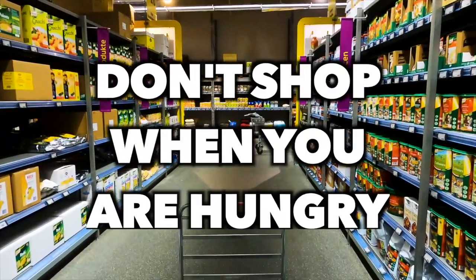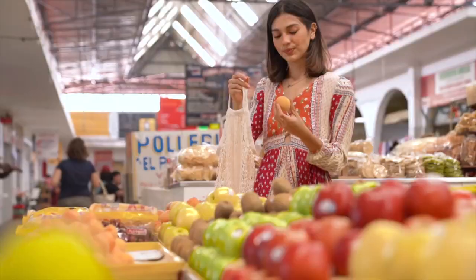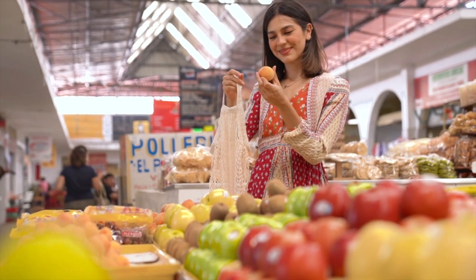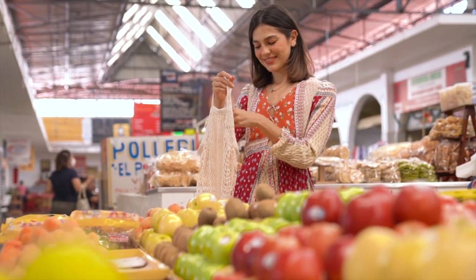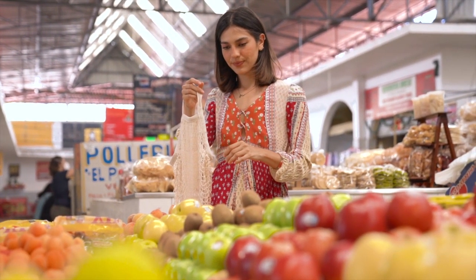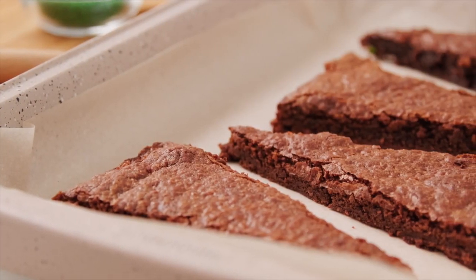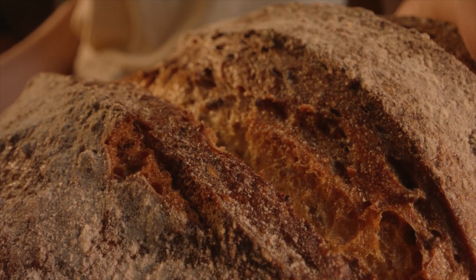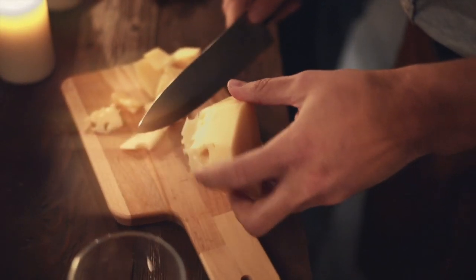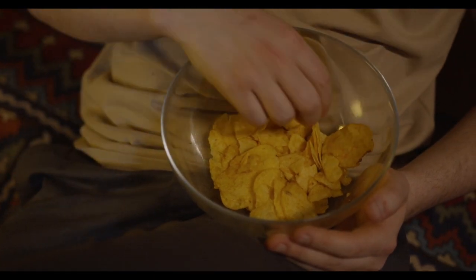First, don't shop when you're hungry. It may seem like an obvious thing to avoid, but shopping when you're hungry is not only an easy way to spend money mindlessly, but it can also be a dangerous way to shop for groceries. For example, have you ever seen someone buy a whole tray of cookies at the checkout counter? Or what about someone who buys a fresh loaf of bread, a container of sliced cheddar cheese, and a bag of corn chips? It's easy to make those kind of impulse purchases when you're hungry.